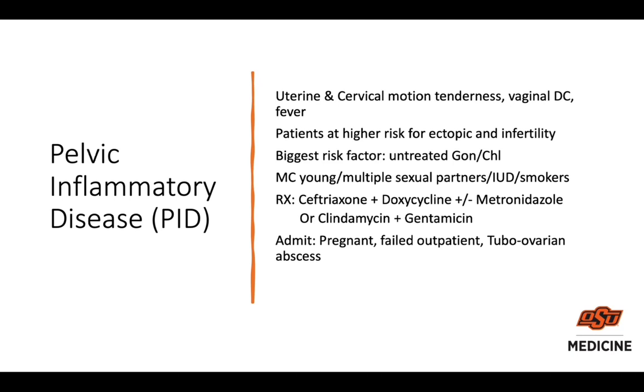Yeah. These patients do go on to be at higher risk for ectopic pregnancies and infertility issues, so that's why we want to try to treat this before it becomes a true PID. And like it says on the slide, the biggest risk factor there is untreated gonorrhea and chlamydia. Most commonly found in younger females who have multiple sexual partners.